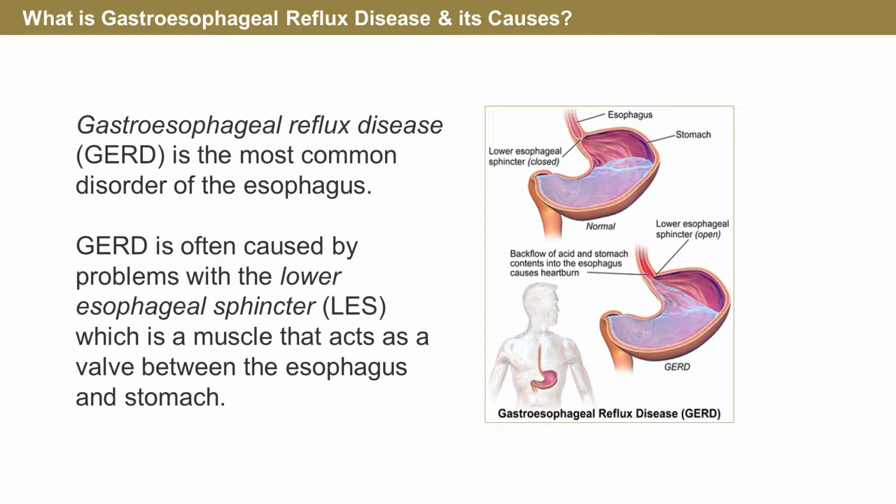So let's talk a little bit about gastroesophageal reflux. Gastroesophageal reflux is actually something that every single person walking around on the face of this earth has every day. It's just a matter of how much. When you have a lot of reflux daily, it starts to become symptomatic and you need treatment for it. That's when we start to call it gastroesophageal reflux disease, but it's not something that some people have or don't have.